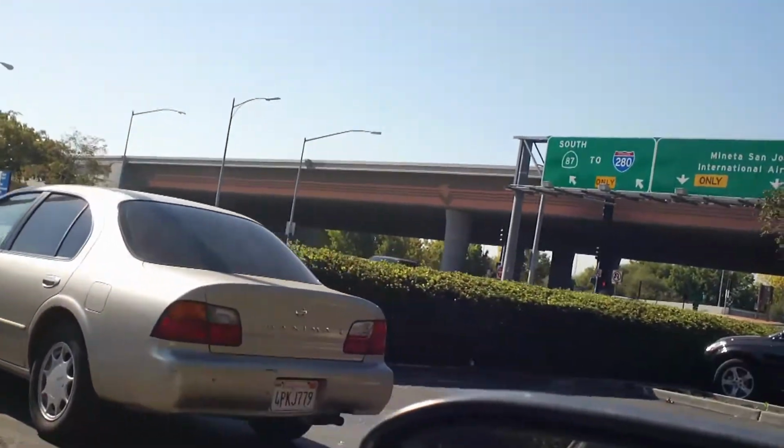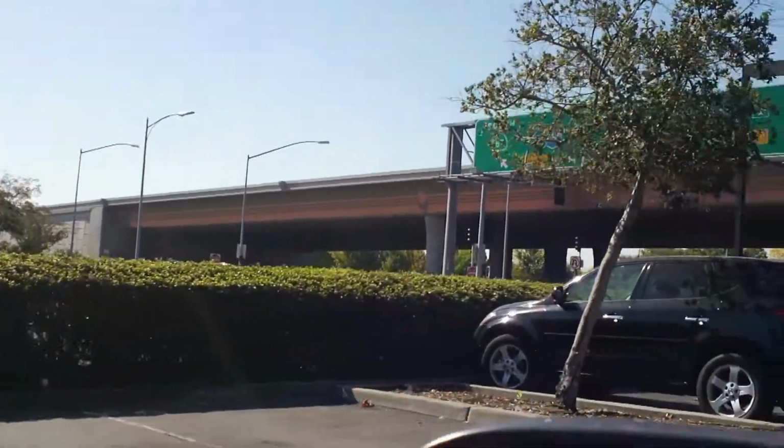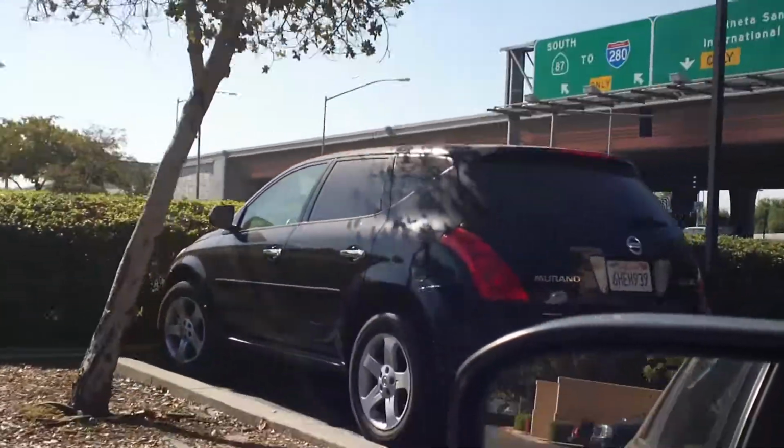See the big sign? This is the airport. You can actually walk towards there.